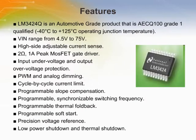The LM3424 includes a thermal foldback for temperature management of the LEDs. The LM3424 LED driver has a wide range input voltage from 4.5 volts to 75 volts, which makes it ideal for use in many illumination applications and other LED applications. Adjustable high-side current sense voltage allows for the tight regulation of the LED current with the highest efficiency possible.